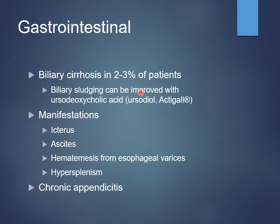What do you think about that prefix here, urso? What animal do you think this comes from? It comes from bear bile, so it's another interesting animal source. I don't know if they still do this synthetically, but the original source was bears.